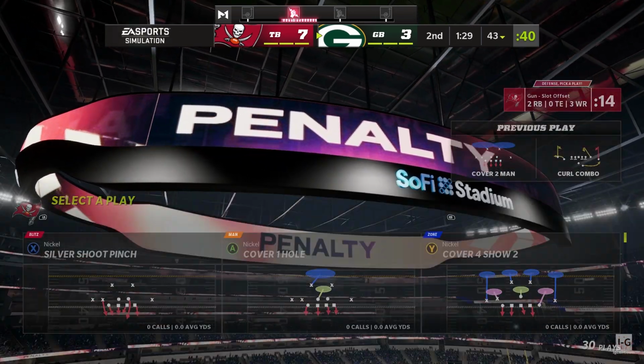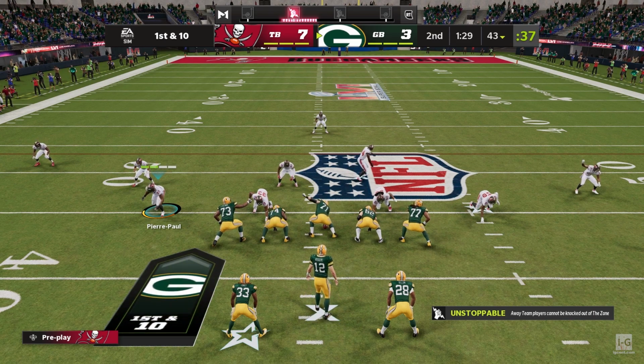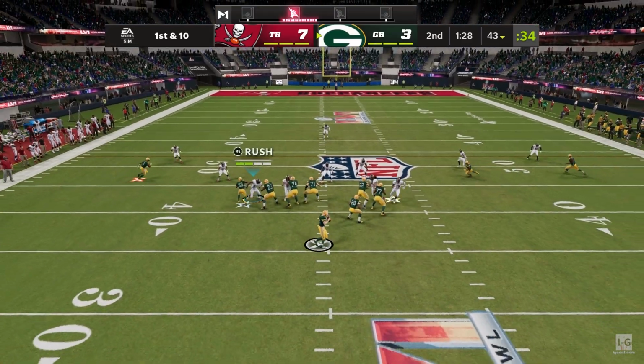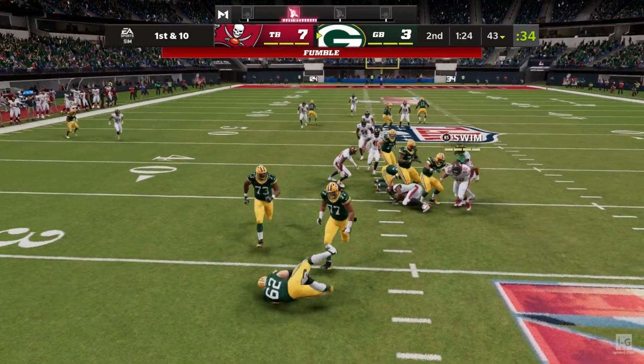Well, we looked at each other right away. We knew that flag was coming out. And I always enjoy the conversation post because officials always tell you, I don't want to throw the flag, but you caused the play. Now look out, Rodgers lost the football.